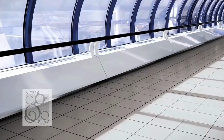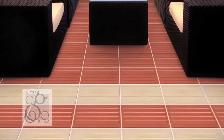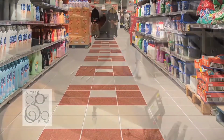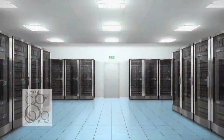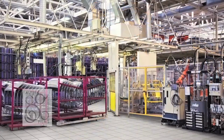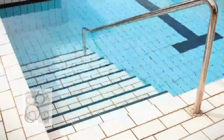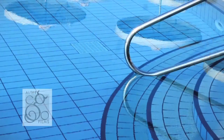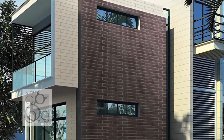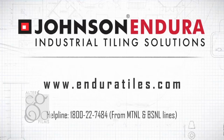Say goodbye to half measures and make the shift to a durable, viable and attractive flooring solution that can resolve the toughest of problems. As India's leading tile company, we are more than happy to cater to the most demanding of environments and are always up for a challenge. Talk to us and discover how special application tiles can make a world of difference. To know more about Endura special application tiles, do talk to us or visit our website www.enduratiles.com.